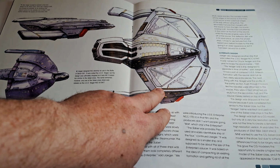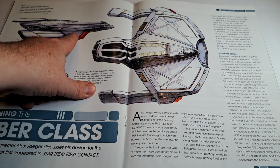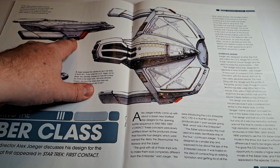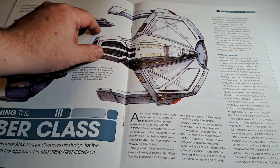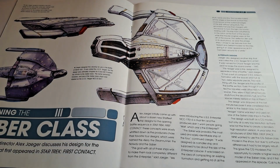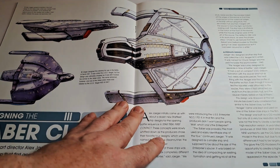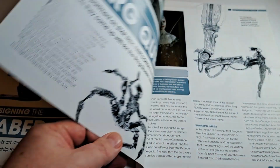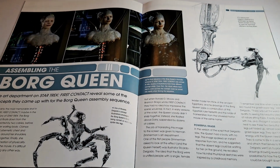Yeah, so the nacelles are on really, really short pylons, but they do kind of have pylons, and there is this sort of secondary hull idea, but really it's so merged together. It's more like the Defiant in the sense that it is kind of one ship. It's one hull basically, rather than looking like it's got two distinct parts.